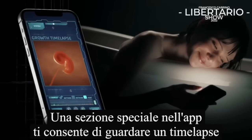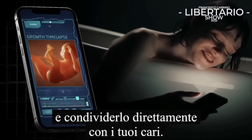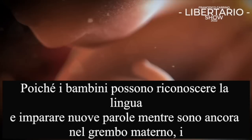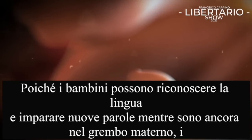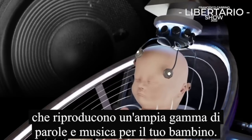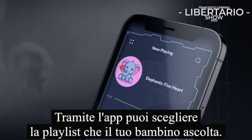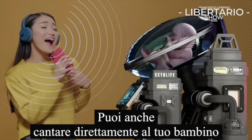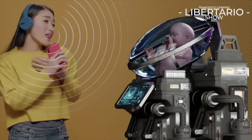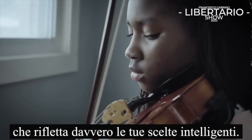A special section in the app allows you to watch a time-lapse of your baby's growth and share it directly with your loved ones. Because babies can recognize language and learn new words while still in the womb, Ectolife growth pods feature internal speakers that play a wide range of words and music to your baby. Through the app, you can choose the playlist that your baby listens to. You can also directly sing to your baby and make them familiar with your voice before birth. Our goal is to provide you with an intelligent offspring that truly reflects your smart choices.